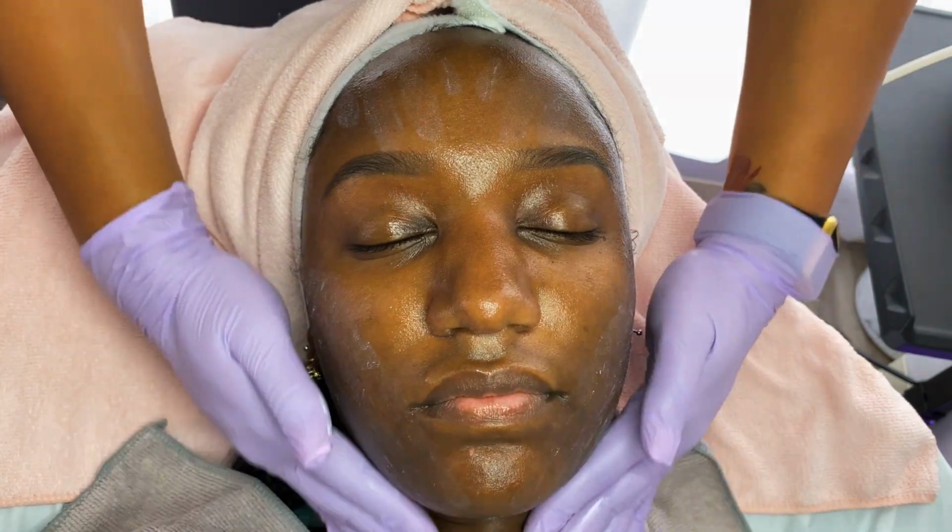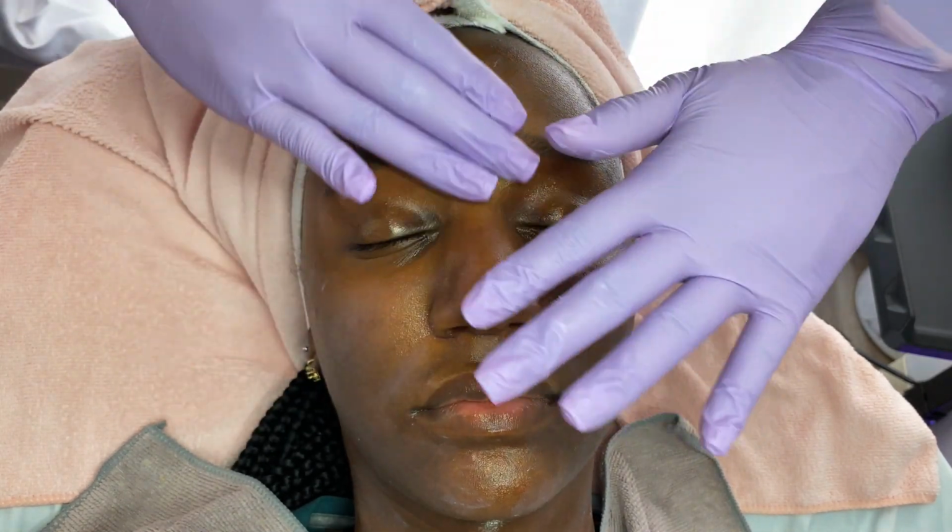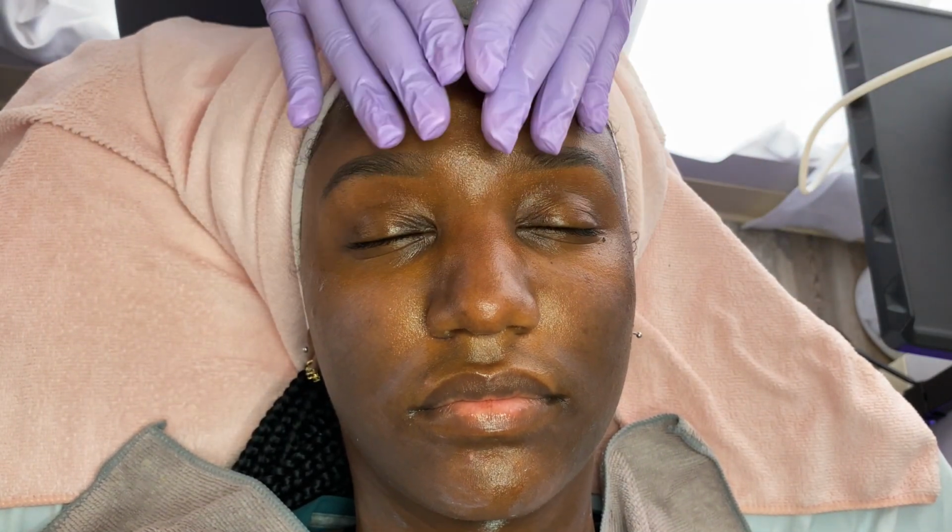Now patting onto her skin, I am using the sunscreen that is by Image. This is the Hydrating Moisturizing SPF.